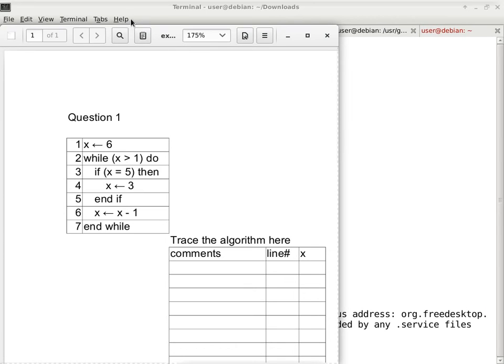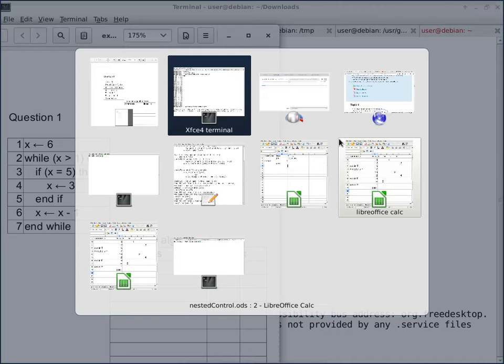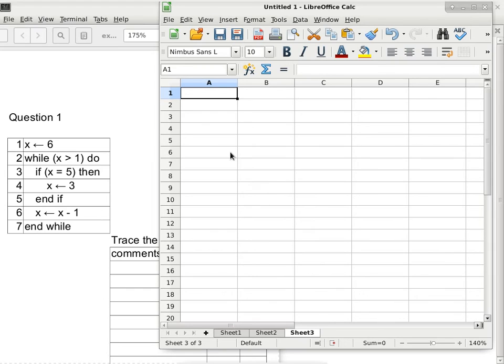I want to move this one. And I guess this is the title bar. There we go. I just want to move it aside so I can have some room to write down the answer, and then we use the spreadsheet to work on this one. Okay, so this is one of the trace questions. It's a little bit different from the other one.